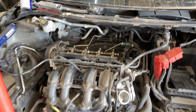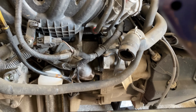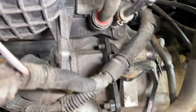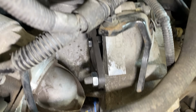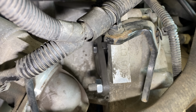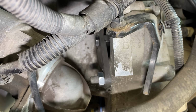The other thing that I do as well is let me get the torch, and then in there you'll see. Let me see if I can get you in there. So you see that black plate there? That is now holding the flywheel locked in place, and the flywheel will not move now.